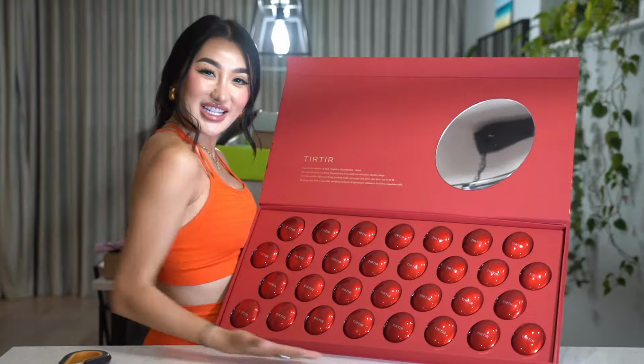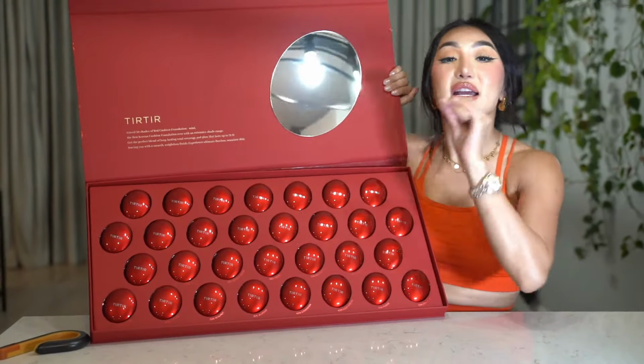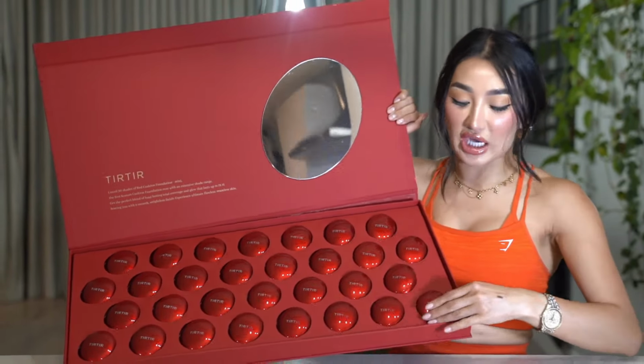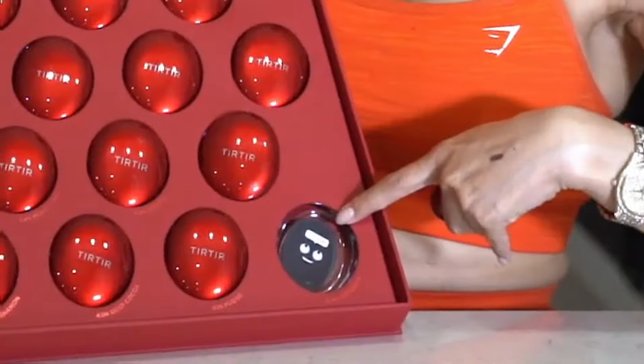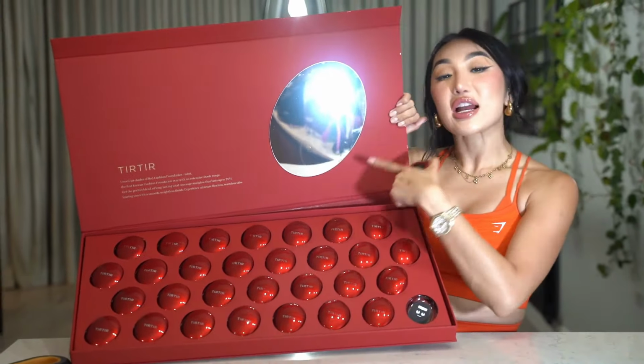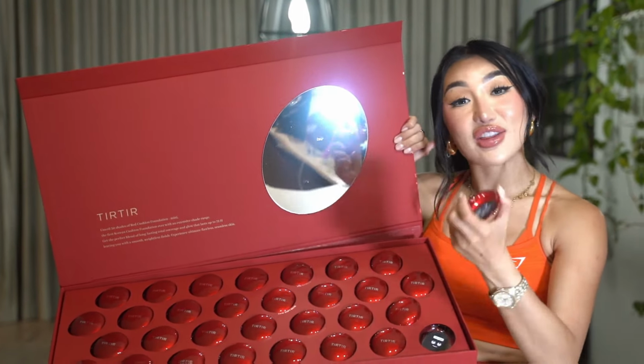And here are the 30 shades. We need to take a moment of silence for this, okay? Because TIRTIR is the first Korean cushion brand that's actually extended their shade range to deeper complexions, guys. And guess what, guys? TIRTIR is actually made from a Korean influencer, and this is her brand.